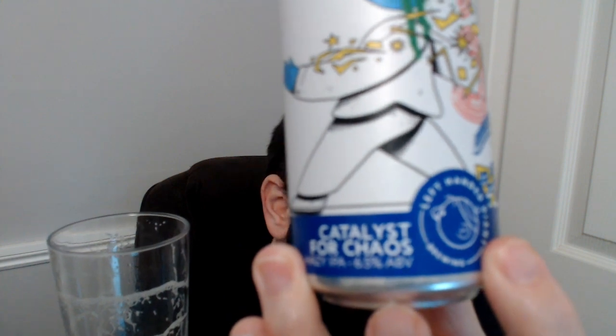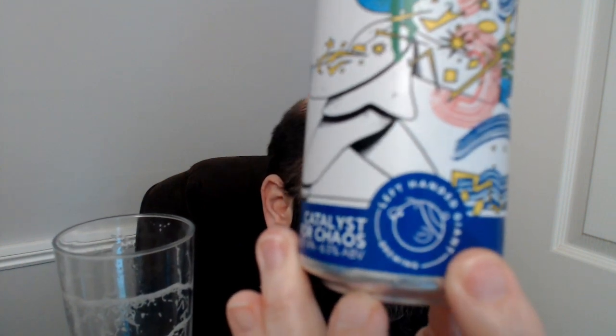It's weird. It's almost kind of mint-like, the tea. Just bizarre, like absolutely bizarre. There's no other way I can describe it. Really, really interesting beer, but it's not exactly what I was expecting. Catalyst for Chaos. Absolutely nuts. You know when you get a beer and you're like, what the hell is that all about? It's blown my mind.